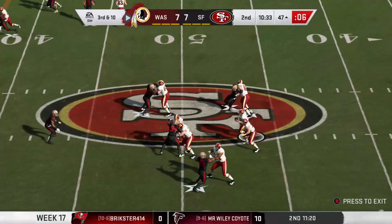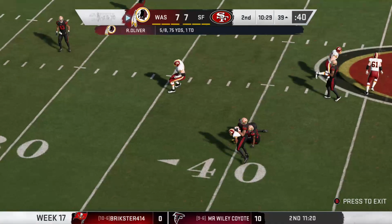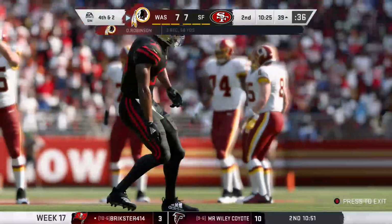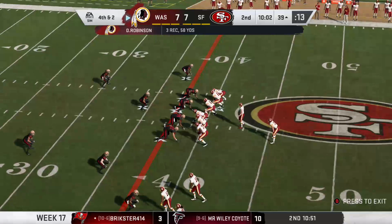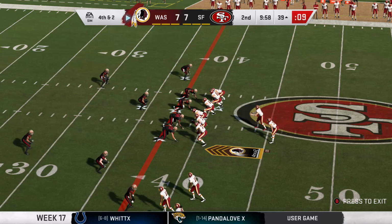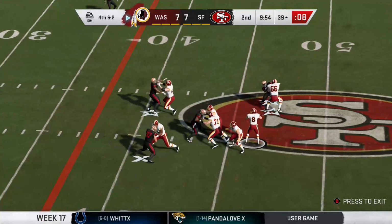On 3rd down, Oliver. He finds Robinson. And he's going to be taken down at the 39, clearly short of the first by a few yards. It'll be a gain of 8, but it'll also lead to a 4th down. Feeling like they're not quite in field goal range yet, they're going to go for it on 4th. On 4th down, Oliver.